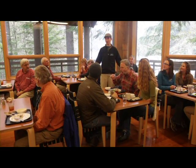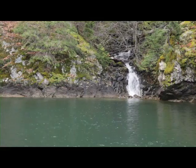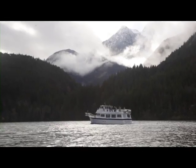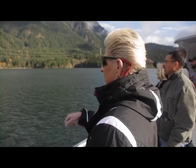Then head on over to Seattle City Light's dock on Diablo Lake. A boat ride is included on this tour too. That's right. You'll board the Alice Ross 3 for a beautiful cruise up Diablo Lake to the Ross Powerhouse. The scenery from the boat is something you couldn't get from the highway. You just get a lot of different vantage points out on the water as opposed to just traveling through on the highway.